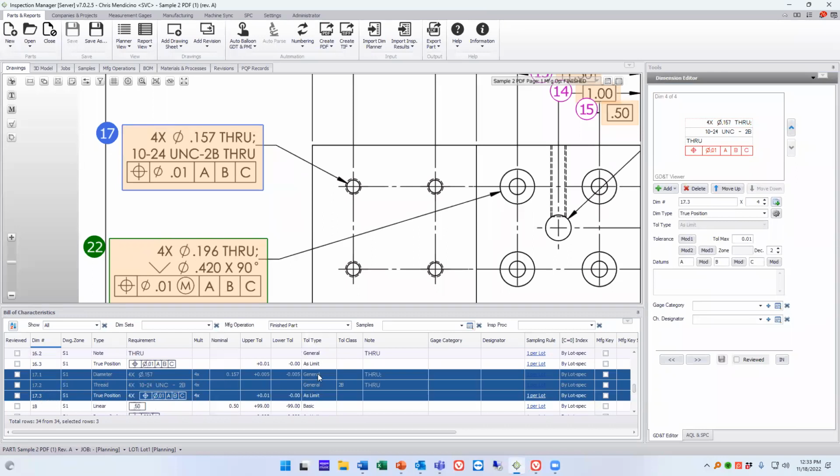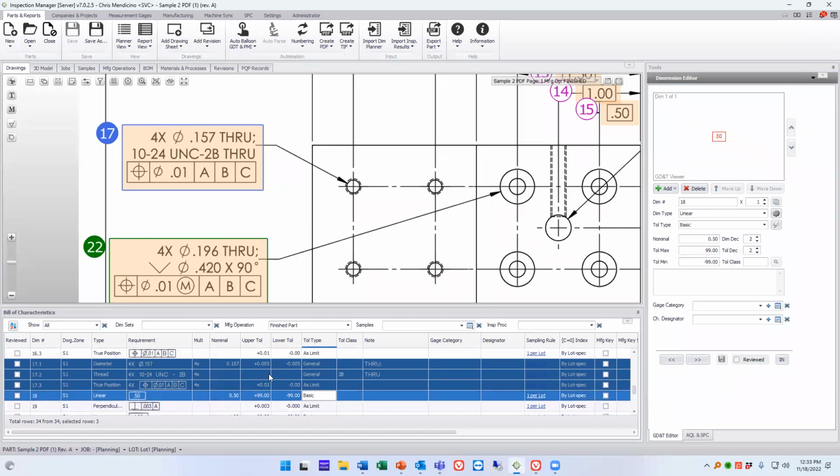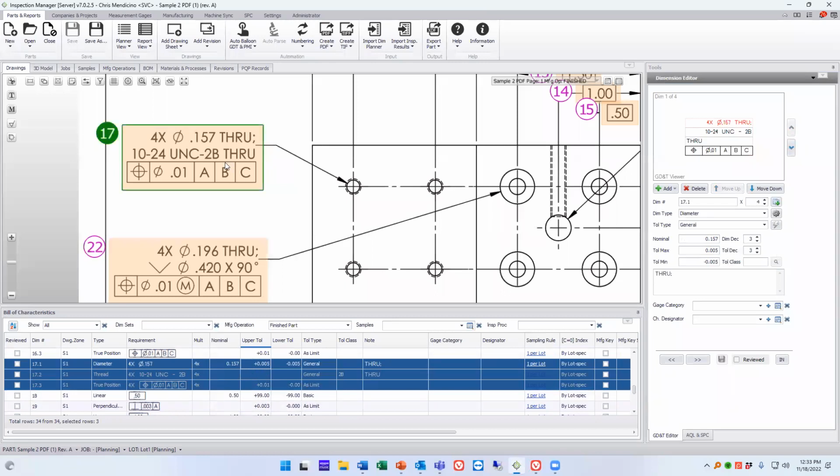It even knows the tolerance type, right? So it sees that these are just general tolerances. This true position, it's an as limit. Some of the ones in here are basic dimensions. And so it's picking up on all of that based on the standard drawing formatting, right?